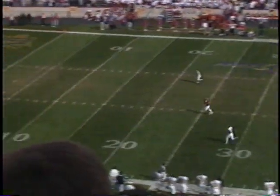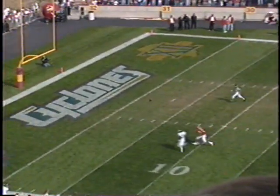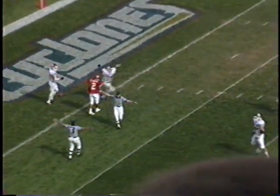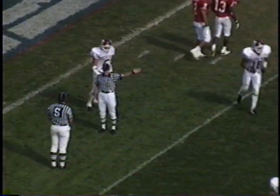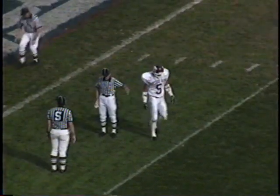And it's a boomer. Going back is Darren Davis. The ball will hit at the 20. Hit at the 10. Bounces in the air. And is killed at the 1-yard line. At the 2. At the 2. And it was killed there by the Aggies' Jason Webster.